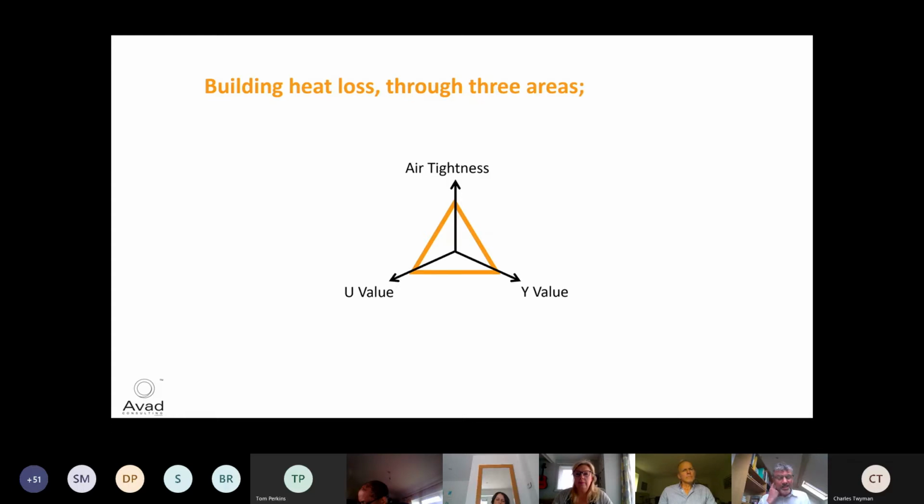And then Y values. Normally at this point I'd say please can you put your hands up, but we're not in the same room, so we'll skip that one. But Y values, as in who's heard of this before, and usually there's a handful but not that many. Y values are basically a notional value, but they're used to measure the amount of what we call non-repeating thermal bridging, and I'll give a little bit more detail about that in a minute because it's key.